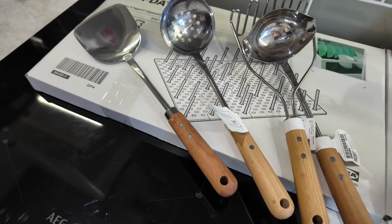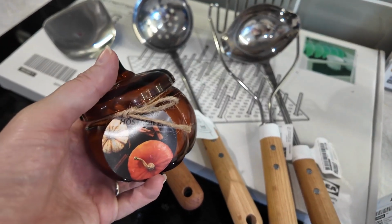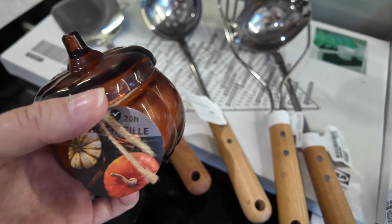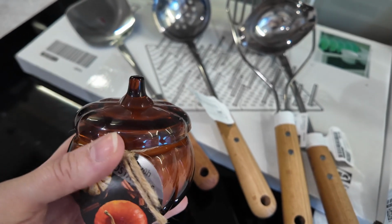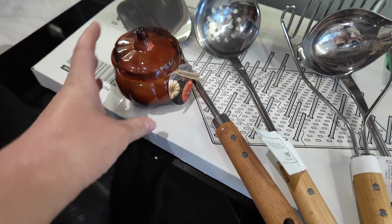You got yourself a candle. I didn't get me anything. Oh, it smells nice though. They had a larger version, but I got this little one, I thought it was cute, a little pumpkin candle. Smells like pumpkin spice. Says it burns for 20 hours.